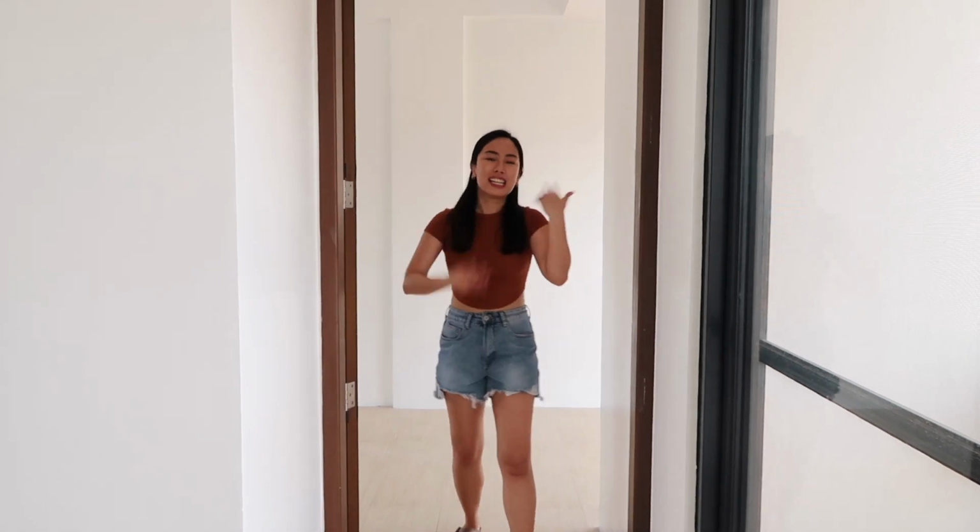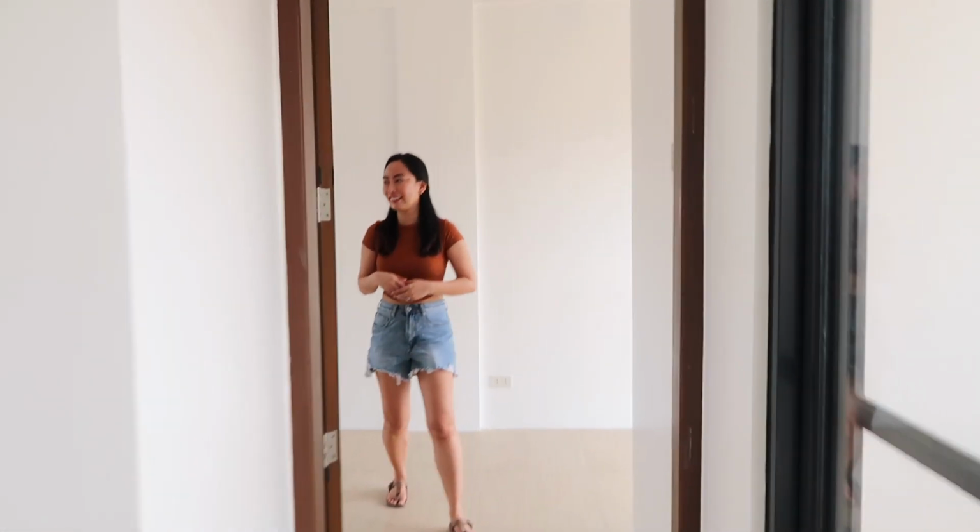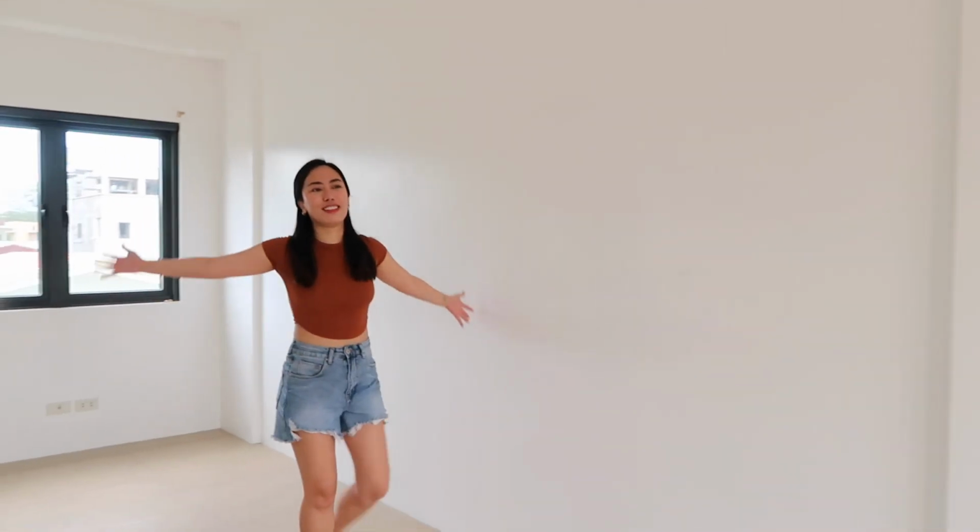We don't have all the stuff. Malamang empty na empty to pag nilagay natin yung mga gamit natin kasi we don't have a lot of stuff. Pero unti-unti, mag-build din natin, makakabili tayo ng mga things and decorations for the room. Pero ang dami ko na sinabi, pumasok na tayo dito. Ito na yung room. It's so huge!